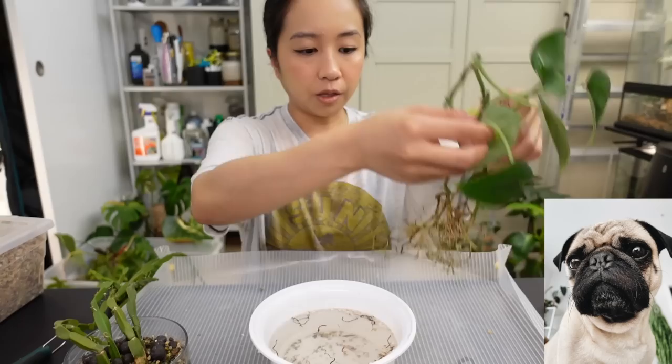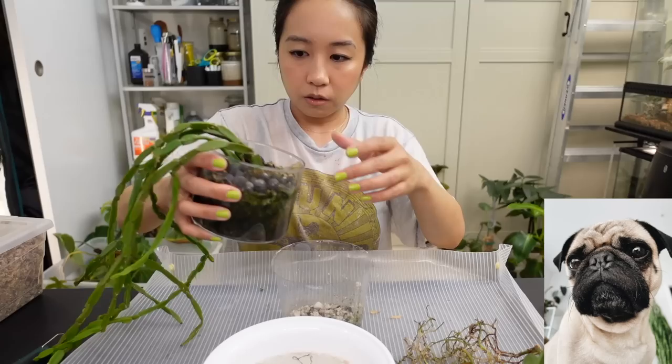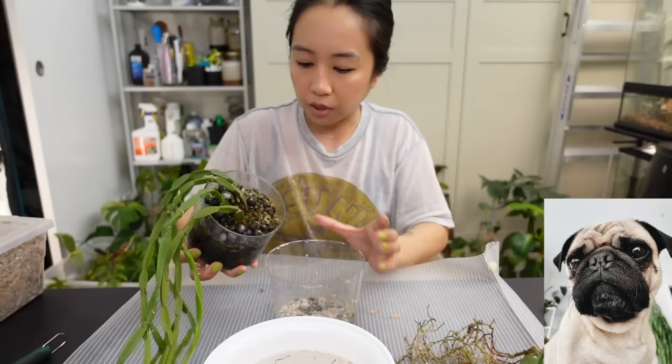Okay, so that one is ready, and now I'm going to unpot the Rhipsalis paradoxa. Oh, please don't screw this up, Sherman. I think I need my thing.